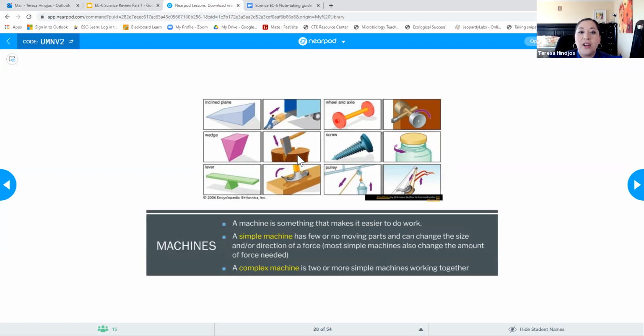So a wedge is basically just me pushing a downward force, but it's actually causing the force to move outwards, right? And that's how you're able to crack a piece of wood open, or even just use a knife.